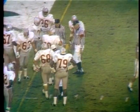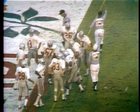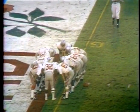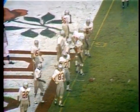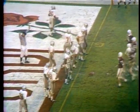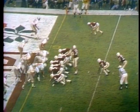11 minutes to play in the game. Stanford can take the lead if they drive in. They're on the Ohio State 1 yard line. And as you look at the field, you'll see the paint on the grass. It's on the inside of the goal line. You'll see the thin stripe. That is the goal line, not the white paint. All right, a second down, a yard to go for a Stanford touchdown.